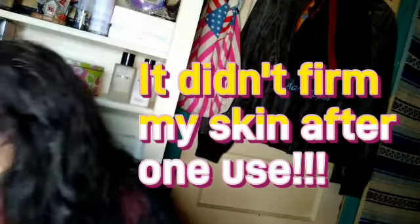Let's see here. Revitalizes and assists in firming the skin in a single application through a multi-action formula of silk, protein, and licorice. Hey, I need firm skin. In a single application, it's gonna firm my skin? That's really awesome. And it's liquid gold. Let's take a look at this liquid gold. A single application. Well, you know what? I can't even get it open for a single application.